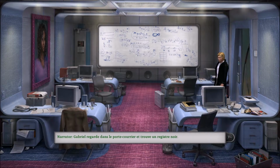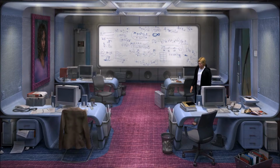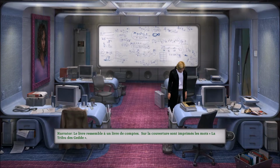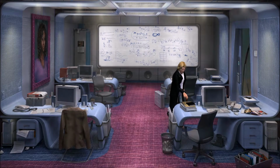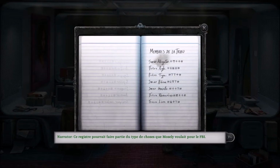Gabriel looks at the inbox and sees a black record book. The book looks like an accountant's record book. The cover is printed with the words Getty Tribe. The Getty Tribe record book contains the names and rotted drum codes for tribal members. This record book might be the kind of thing Mosley wanted for the FBI.